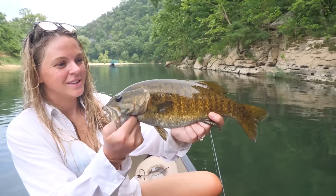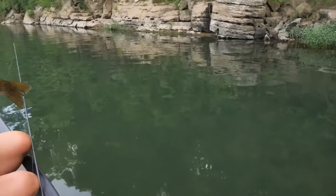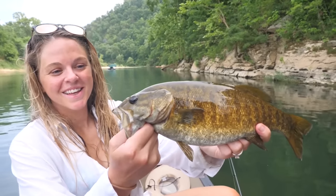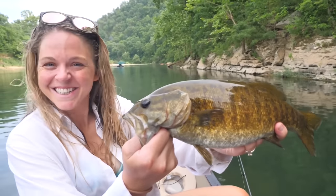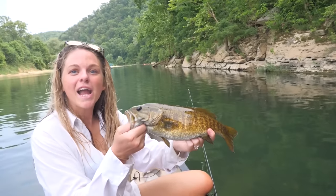Beautiful. Thick, healthy, beautiful smallmouth bass. And in the perfect spot, too. Another one of these spots we're talking about. Deep run, big rocks, steep bank. And a big old smallie. Woo! That is awesome. Love it. Gotta love it. I didn't know if we were ever going to get one this big today.